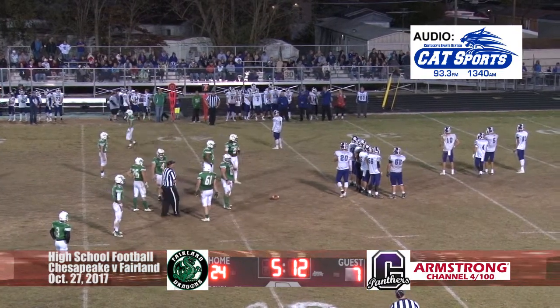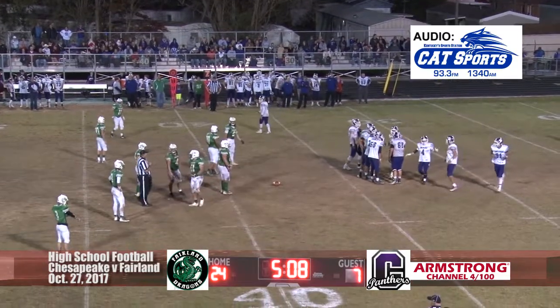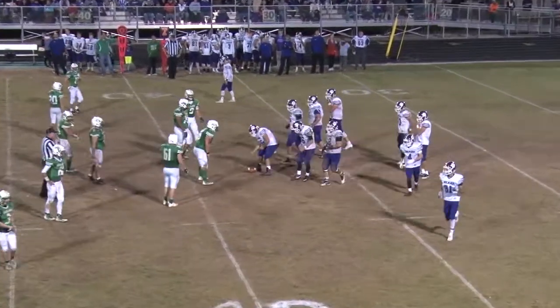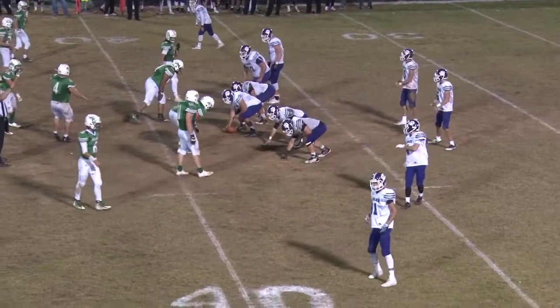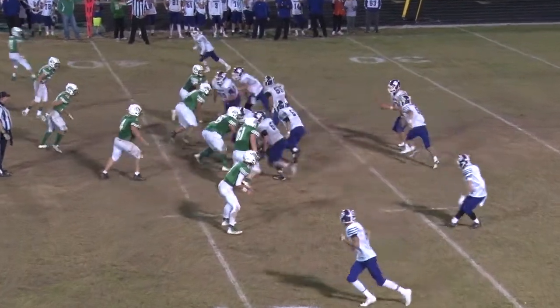Hey, why not? If you're out there playing like that, he's made many tackles behind the line of scrimmage. And again, the Dragons are keying on Austin Browning. It looks like they've got one on each side that are responsible for Browning. If somebody else gets loose, they let one of the defensive backs come up and try to stop him.